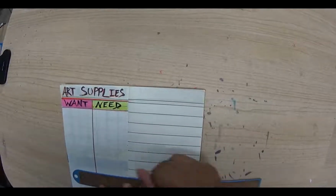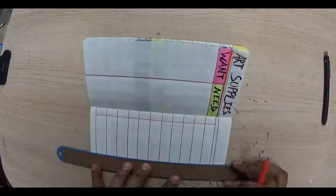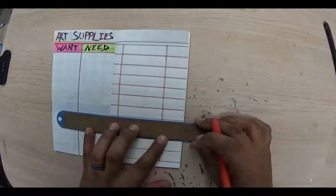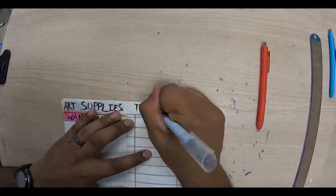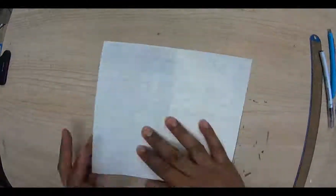I put in a spread for art supplies because I'm always like, oh, well, I need this or I need that. I might actually do a spread for inventory one day so that I can say I have these, when do I need to buy new stuff? But I figured a simple one where it was just, this is what I want and this is what I need. And it just gives you a great visual to go, hey, these are the things.